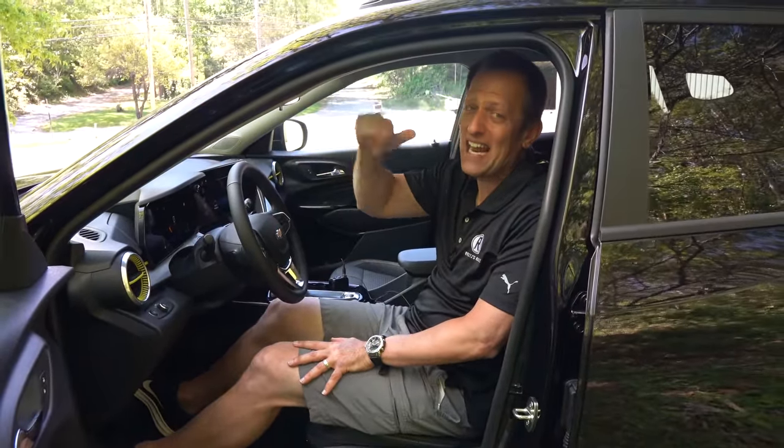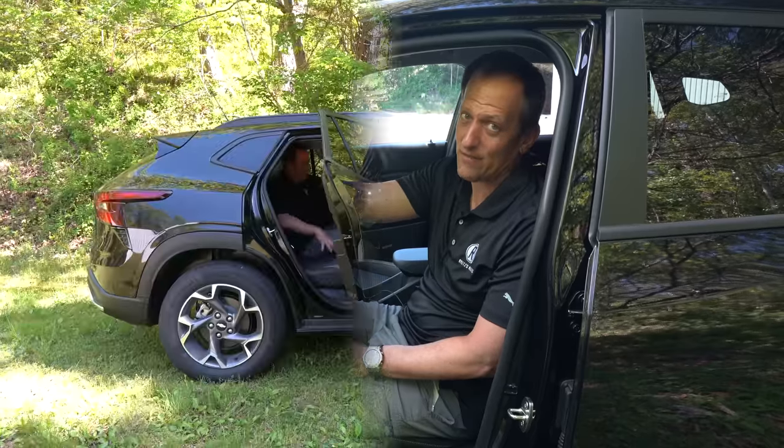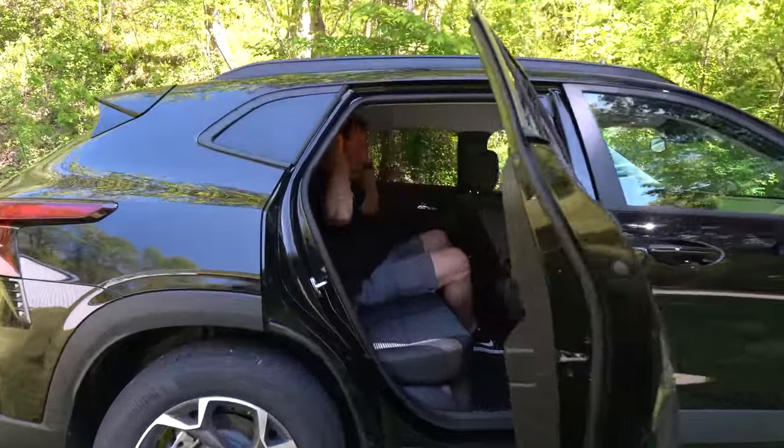But let's get into the back seat and see how much room is back there for your daughter's friends in the new Trax. Hey guys, backseat time, and just like up front, tons of room in the back seat area.